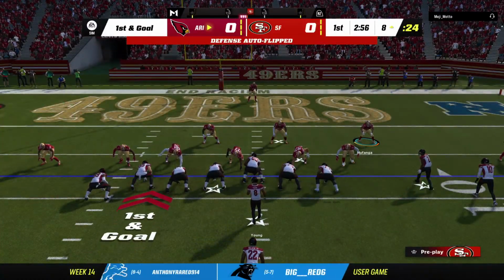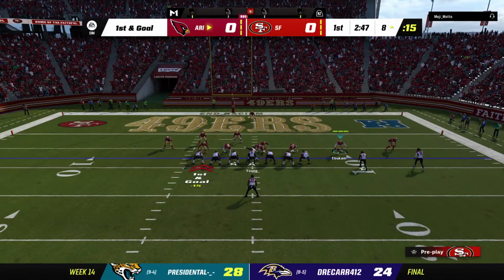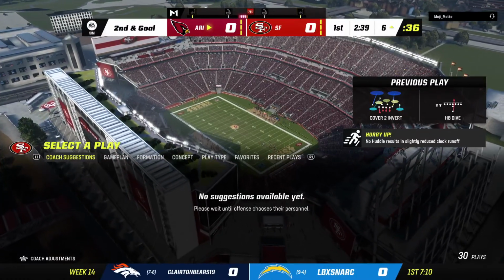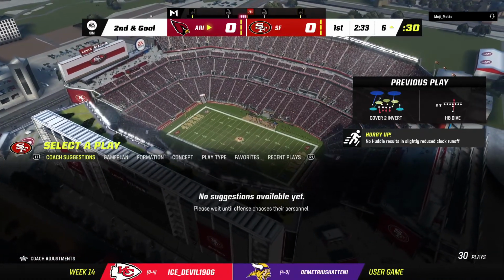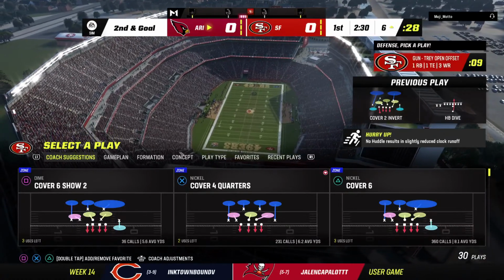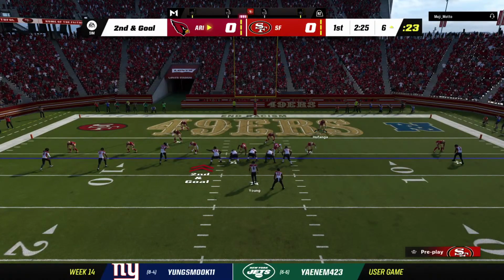First and goal, a chance for an early statement here on the road. Here's Walker. And he'll be stopped just outside the 5 at the 6. It's a gain of a couple, and it'll be 2nd and goal. The yards may start getting a little tougher to come by down here near the goal line. That's good work defensively there on 1st down, holding them to a short gain. The 6-yard line, the line of scrimmage on 2nd and goal.